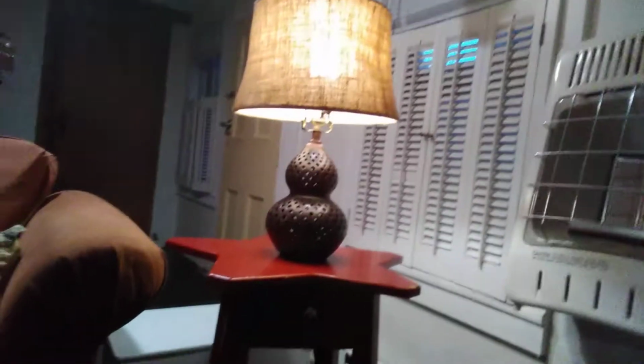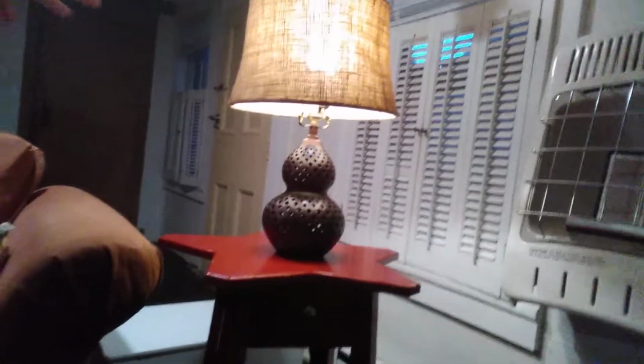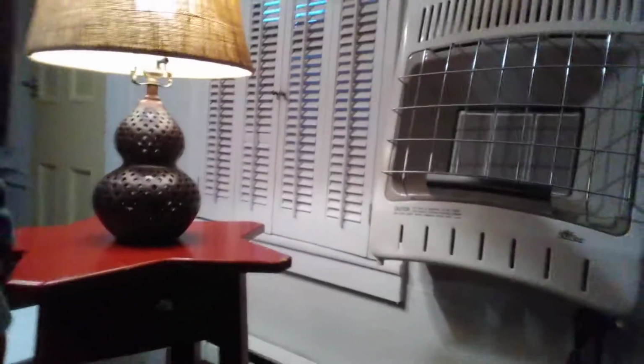I might paint this someday. I kind of want to see it white or gray or black. I'm not sure, but for now, it looks pretty cute and just looks, I don't know, shabby chic. And this apartment is in a building that was built in the 1700s, so this is my heater. It's not running right now. That's why everything's so close to it.